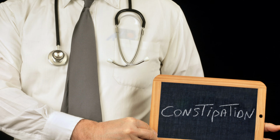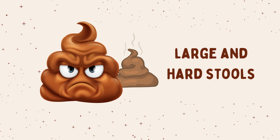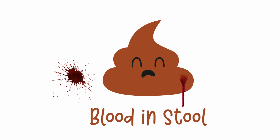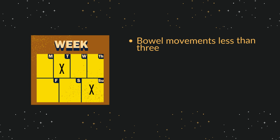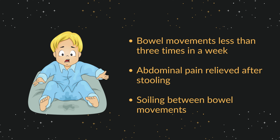Children are presumed to have constipation if they pass large and hard stools associated with pain while emptying the bowels or blood in or around the stools. Having bowel movements less than 3 times in a week, episodes of abdominal pain relieved after evacuating stools, and soiling between bowel movements are also typical symptoms of constipation.